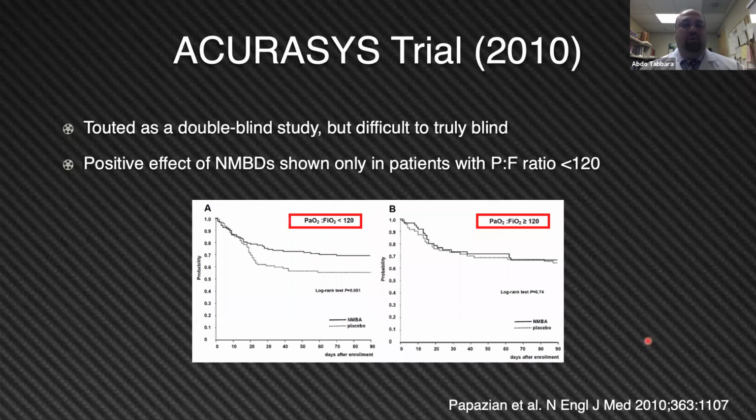So when you have patients who are paralyzed versus patients who are not paralyzed, it's a little hard to truly double-blind the study because any patient that moves or is dysynchronous with the vent is probably in the non-paralyzed group. We mentioned that there was a positive effect in decreasing mortality in patients who had a P-to-F ratio of less than 120. And this was, again, noticed only after 18 days. Patients with a P-to-F ratio of more than 120, however, performed the same.